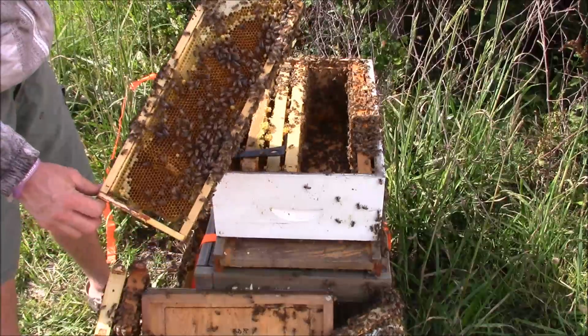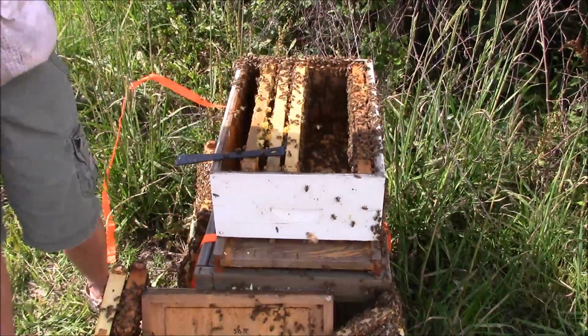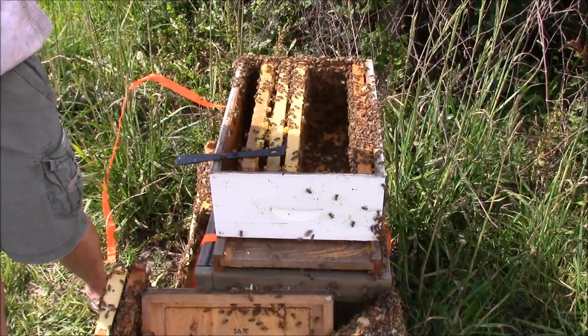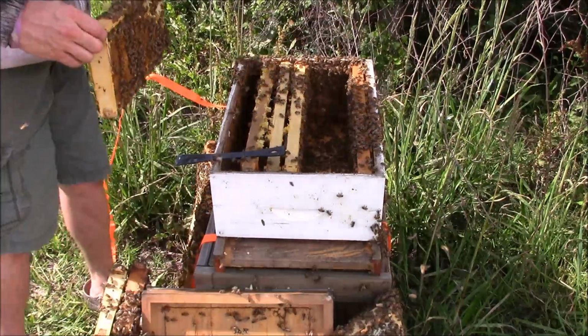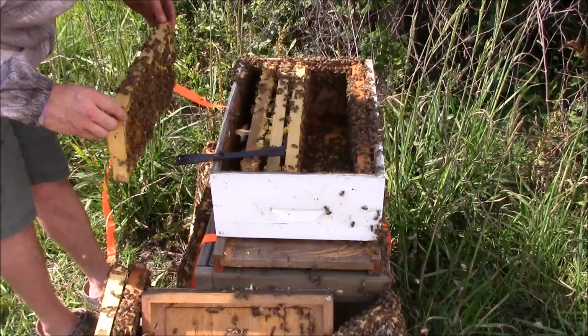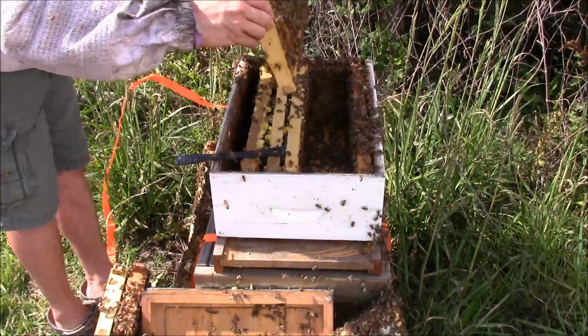See, what we have is where the queen had laid. If you'll notice, we still got worker brood right here. I'm looking to see if we've got any eggs in here anywhere, because we don't have any larvae. And I put so much smoke in here, if she isn't here, it ain't no telling where she's at.